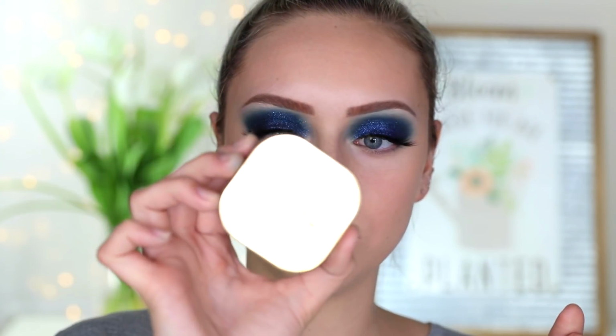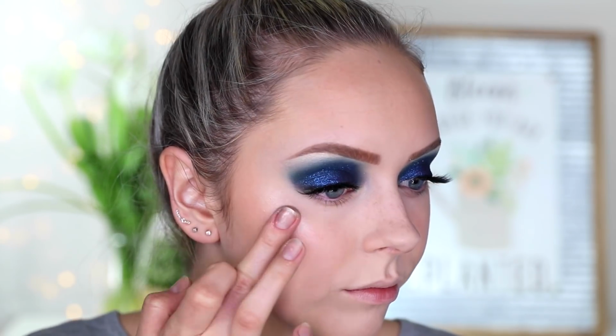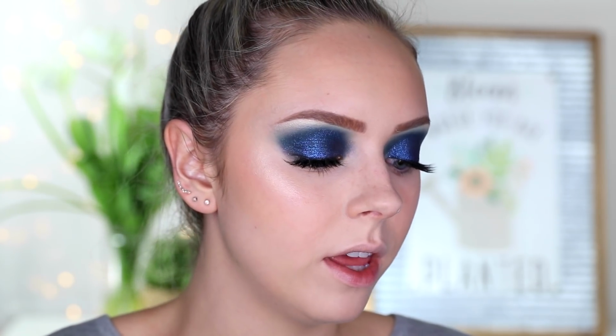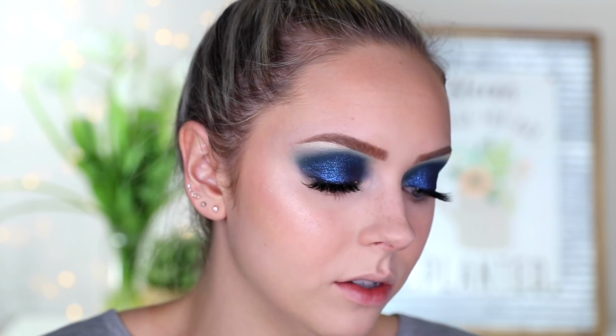Okay, and then to highlight before putting on powder as well, I'm going to take the Farsali Jelly Beam in Glazed. This stuff can be kind of hard to use at first, but the trick is to just use a very, very little amount at a time, or else it just gets to be too much and it looks clumpy. But if you use it the right way, it's so pretty.